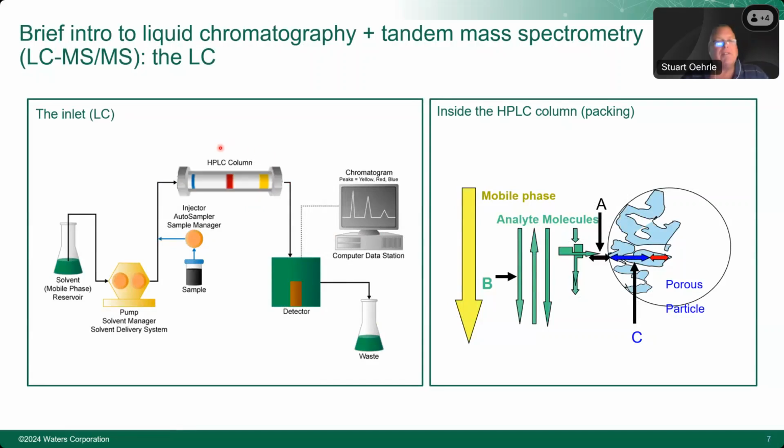Next slide. You can see in this case, if we were doing some food colors, you'd separate into bands, and then they're detected some way. In this case, a UV detector, or it could be a mass spectrometer, refractive index, or even fluorescence. And you can see the chromatogram there in the window on the computer where it separates those components.